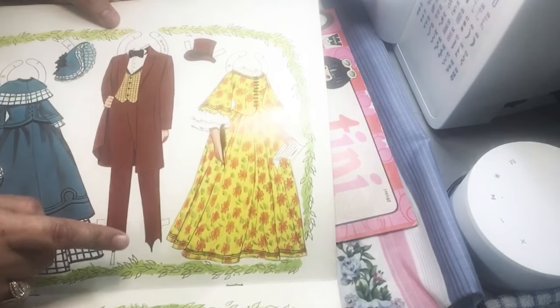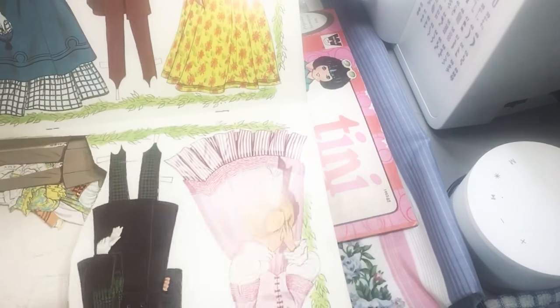And then you have these Victorian outfits, let me move this light and see. Sorry about that. Sorry about the bouncing. I'm still getting used to this setup. Okay, that didn't make a difference. But anyway, these are very period piece type outfits for the paper dolls.